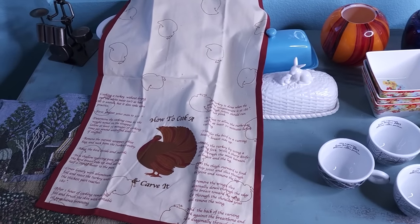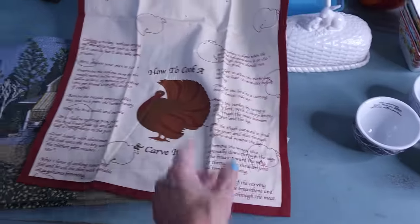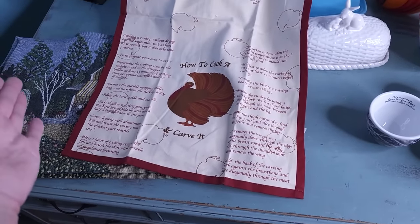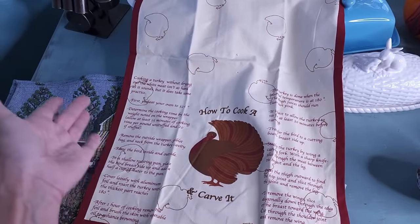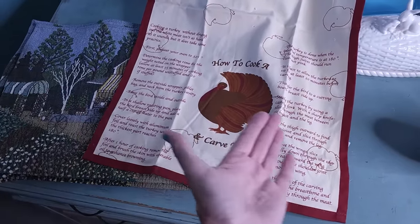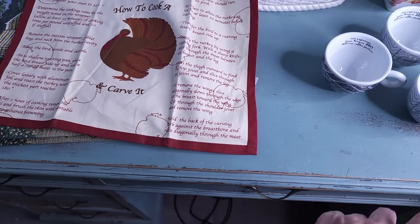And this was just a fun one, it's a dish towel. It's 100% cotton. It's not your normal dish towel because it's got this binding around all the edges. It's a fancy dish towel, but it's got the entire how-to-cook-a-turkey recipe from step to step. Cooking a turkey without drying out the white meat isn't as hard as it sounds, but it does take some practice. First, preheat your oven to 325, determine the cooking time, remove the outside wrapper, rinse the bird inside and out in a shallow roasting pan, and so on. Hold the back of the carving fork against the breastbone and slice diagonally through the meat.